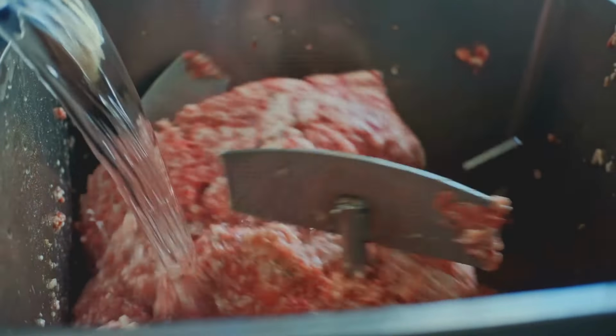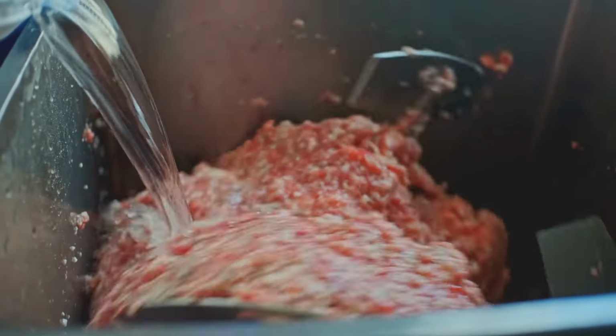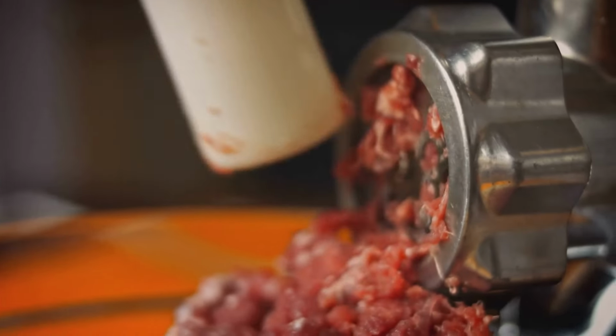These massive blocks of meat are then fed into powerful grinders, where they're transformed into a uniform blend. The grinding process is crucial, as it ensures that the beef is evenly mixed, creating a consistent texture and flavor. The air fills with the savory aroma of fresh ground beef, a scent that's synonymous with classic American cuisine.